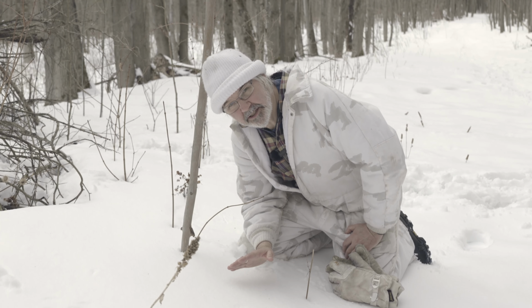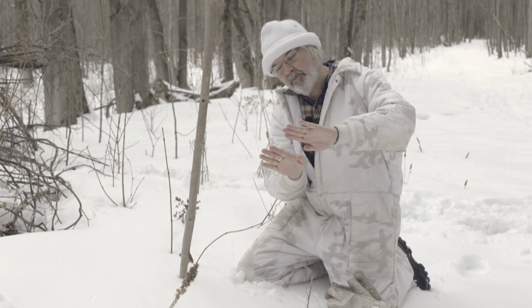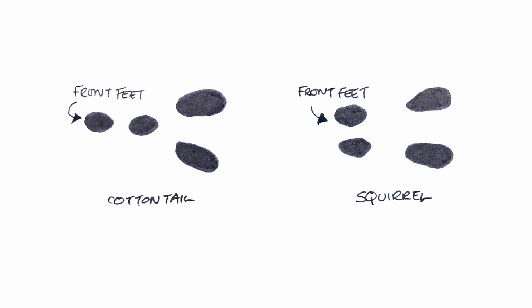So we found a grey squirrel track very similar to the eastern cottontail, except the rear feet are side by side, whereas on the cottontail they're one behind the other. That's how you tell them apart.